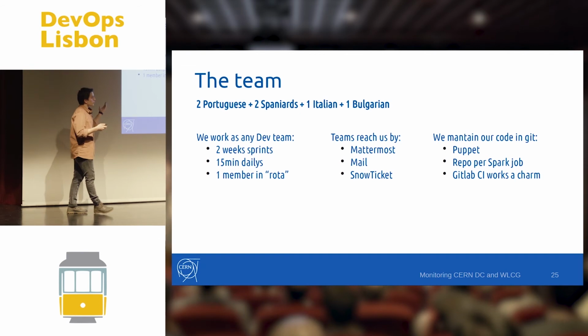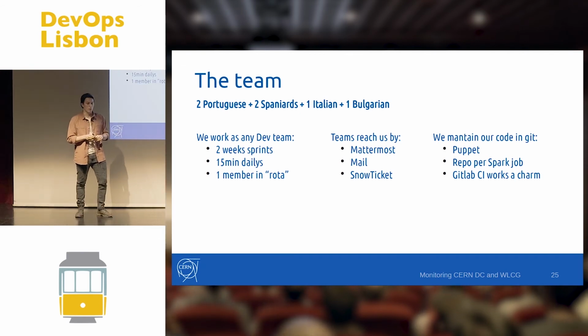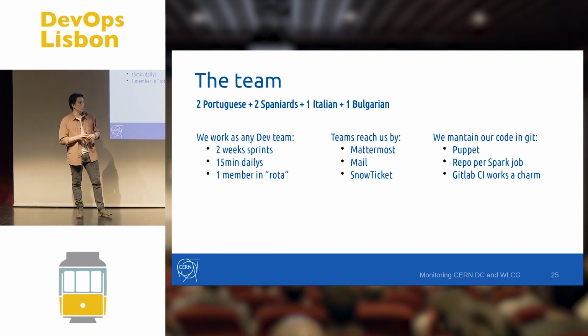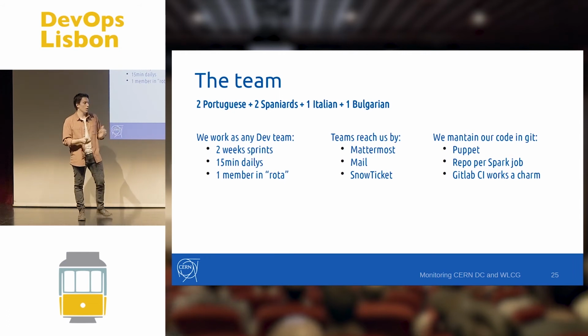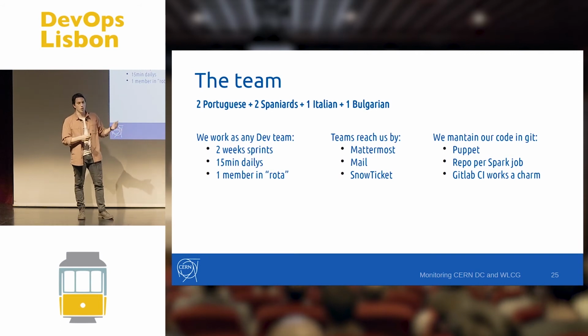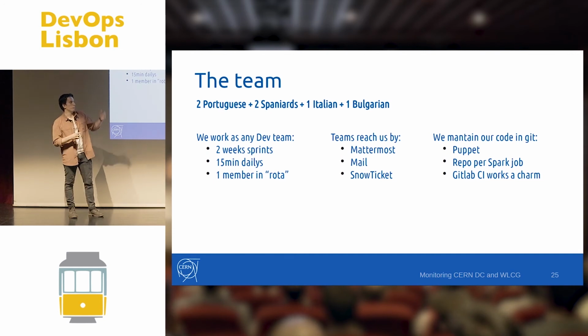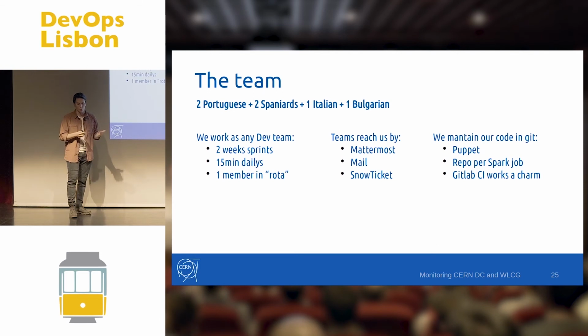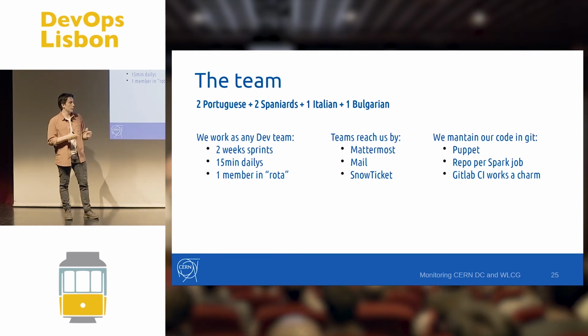And yes, GitOps, like Ricardo mentioned, we maintain our code in Git. There is a huge base of the code that is in Puppet. So even though a plugin can be written in Python or any other language, eventually it will have a Puppet module, a Puppet class that we will call later and run on our infrastructure. Other examples might be the Spark jobs that we run whenever we need to enrich some data. Also, one repo per Spark job.